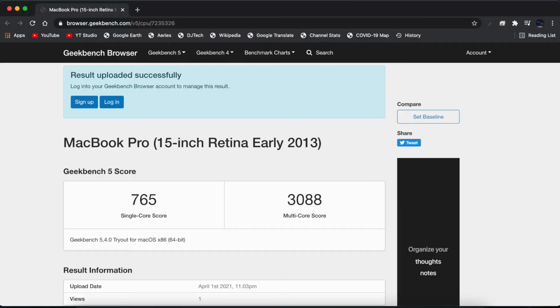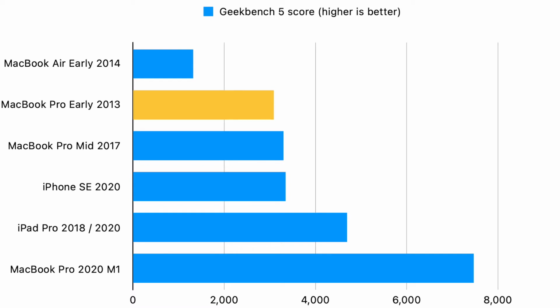Even though it has its fancy quad-core i7 and everything, it's still an 8-year-old computer nonetheless. So the performance is not particularly great from a modern perspective, but it is way better than my old 2014 MacBook Air and many laptops from before 2017 or 18. It got slightly below 3100 in Geekbench 5, which makes it more than 2 times better than my 2014 MacBook Air, which got like 1300, and just slightly slower than my 2020 iPhone SE, which cost about the same as that computer.